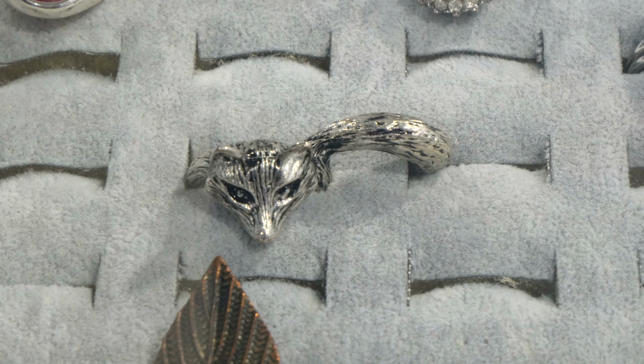Good way to actually window shop and look at the books. Love it. We're gonna have some fun today. Yeah. It's pretty, eh? Kind of like that stone.